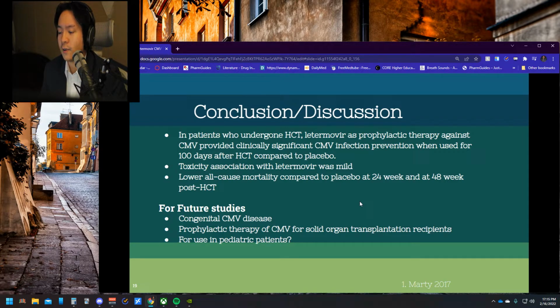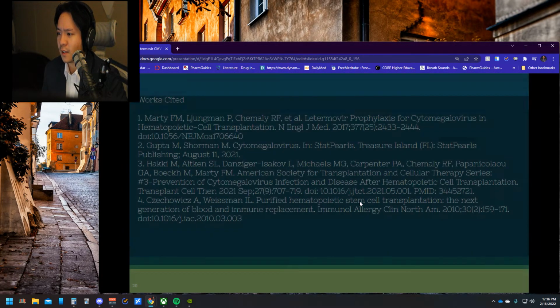For future studies, I think that using Letermovir in pediatric patients may not be warranted yet, but should be considered because pediatric patients do undergo HCT as well, and CMV prophylaxis may be necessary in this patient population. But also prophylactic therapy for CMV in patients who are undergoing solid organ transplantation may be warranted as well. I just want to see research involved with that because we are in a very specified patient population of HCT and a very specified time frame of 28 days after HCT. So I was very interested in why they chose 28 days. It could be just due to the fundamental pathology of what happens when you receive HCT and maybe when CMV infection occurs. But it's interesting to see that.